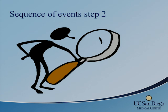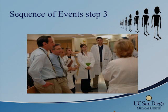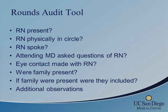We did a survey of the physicians and the nurses for their perception of collaboration in rounds. The majority of the attending physicians in the unit said that they were very collaborative, yet the nurses' feedback was they didn't feel like part of rounds and they didn't feel as if it was as collaborative as they would like. So it was clear to me that there were some misperceptions.